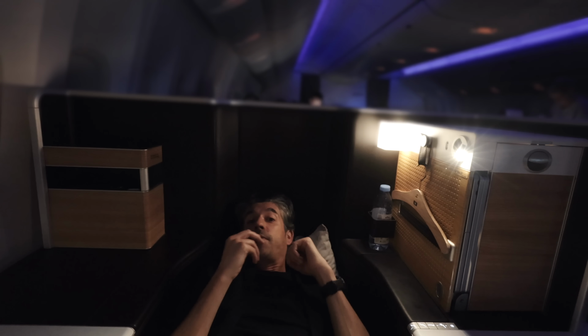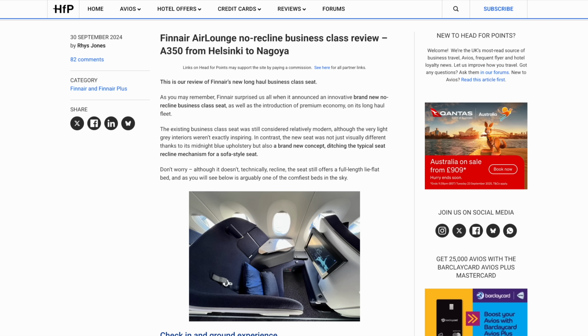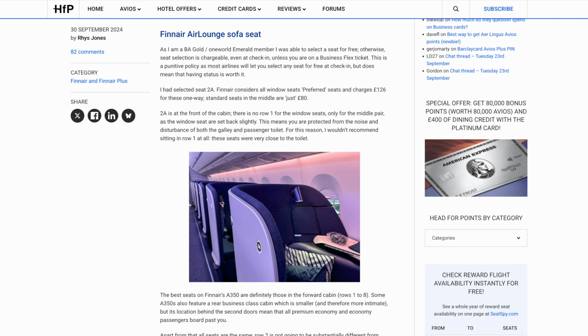The other thing is, whilst this seat has lots of space on either side of it, it's all the same width all the way down, which means when you're asleep down here, there's not very much room to roll either side, unlike what you might get in something like, say, Finnair's business class, which has got a much wider area around your head. It's just a small thing.